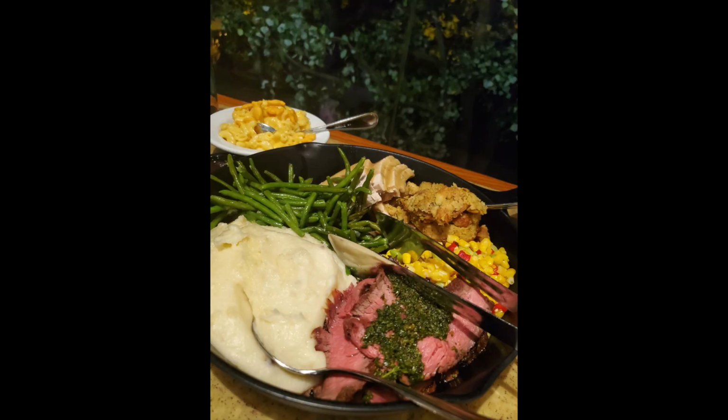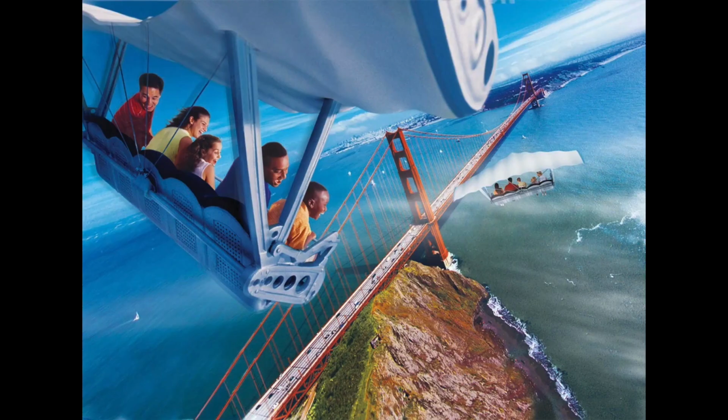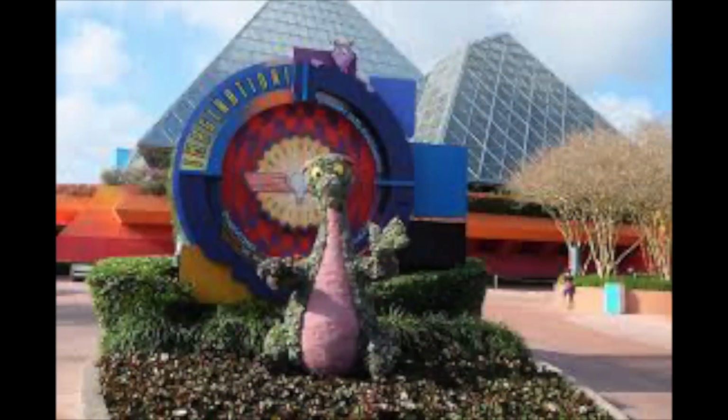The other attraction inside The Land is Soarin', which takes you on an adventure as you hang glide over California. See Napa Valley, Lake Tahoe, Yosemite Falls, downtown Los Angeles, and Disneyland in Anaheim, all while in the safety of your seat. I love the idea of Soarin', which was created based on an erector set model Imagineer Mark Sumner built.